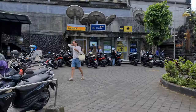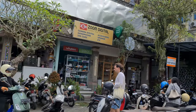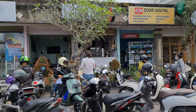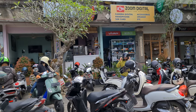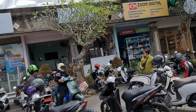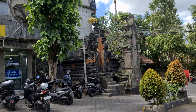So yeah. And as you can see, if you need, there's also a post office in the corner. And a little electrical shop, probably not the best prices. And they do a 50,000, oh, it's gone up to 60 now, a vegetarian buffet here, which is okay. Enjoy, have a lovely day.